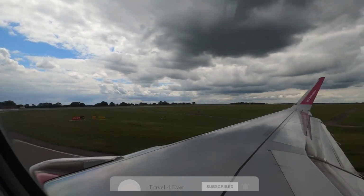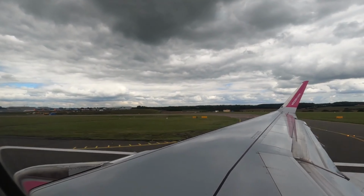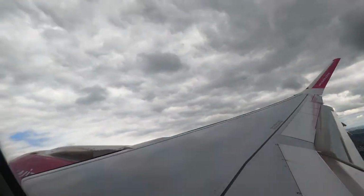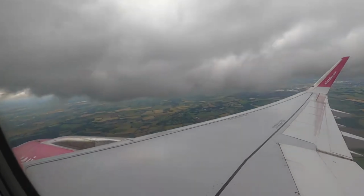Our journey begins in England, where we're gearing up for an escape to the sun-drenched shores of Fuerteventura. The excitement is palpable as we board our flight, leaving the bustling city behind for a tranquil paradise.